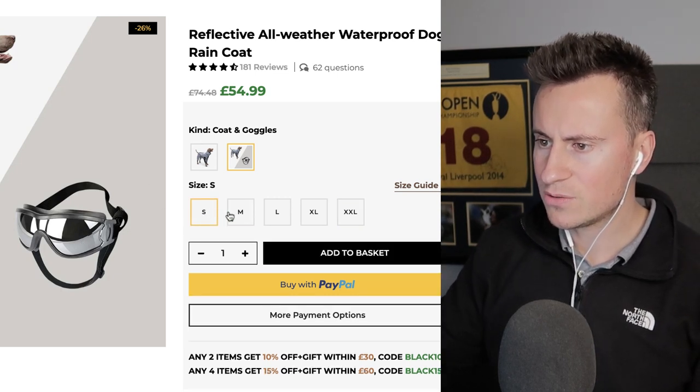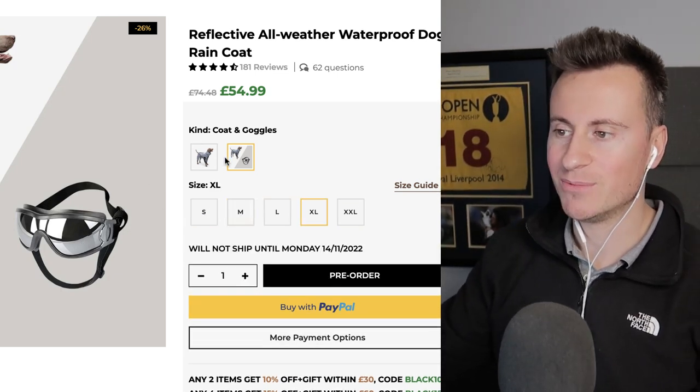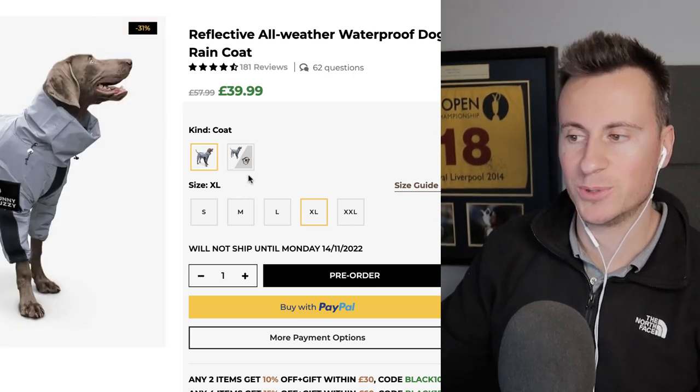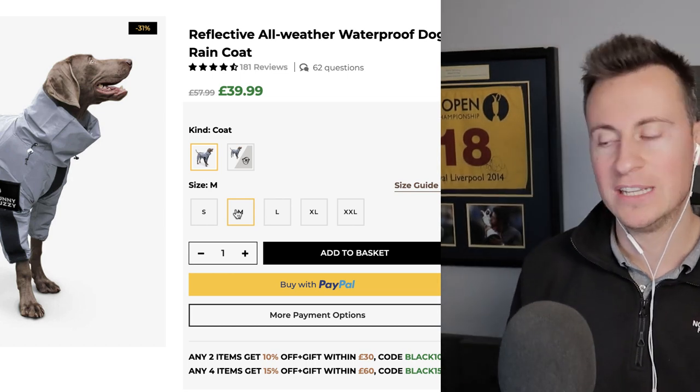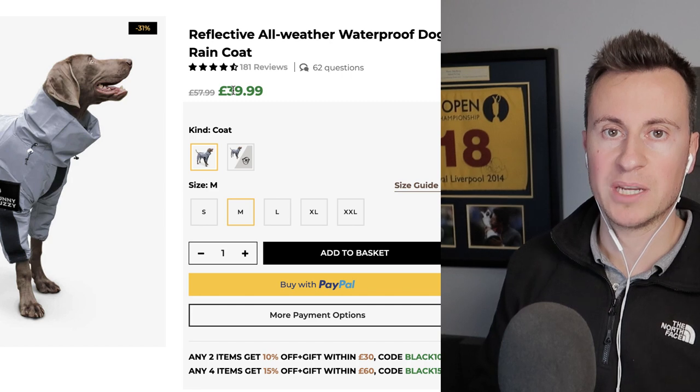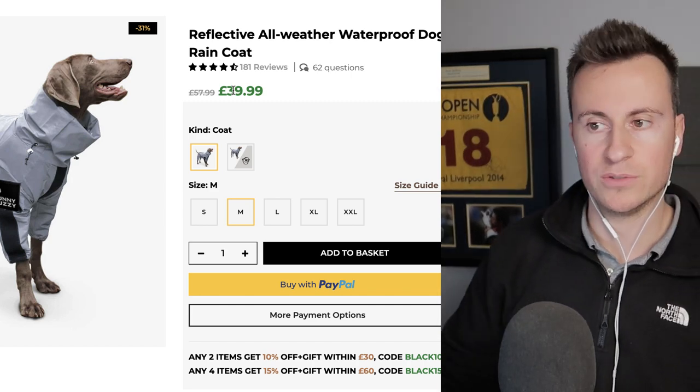There's, are they goggles? I didn't see these the first time round, but there's an upsell offer there for coat and goggles. I can't imagine, to be honest, most people would go for the goggles, but hey, it doesn't hurt to have it on there. In itself, it's a £40 product. You'll be able to make a profit on this on the front end without any upsells or cross sells.